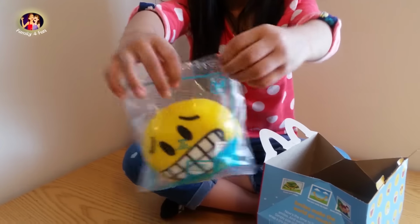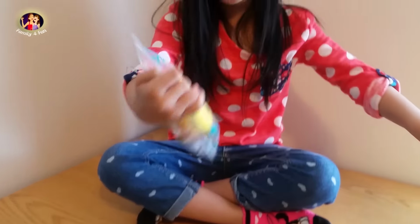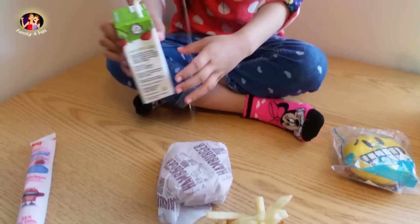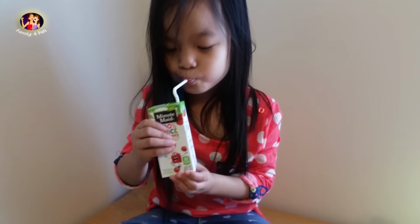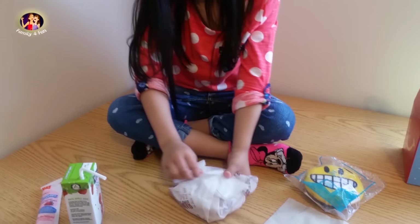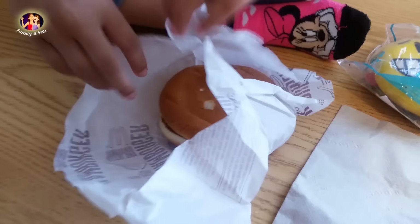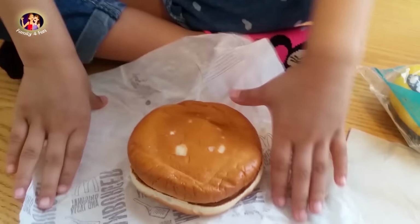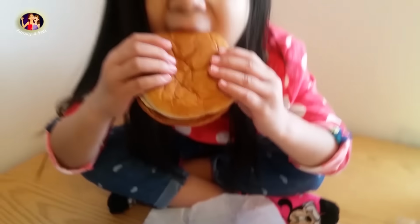I have this number 13. I got 13. Woohoo! And this here, my orange. It's super good. Let's open up. There we go. Just give me one bite. So good.